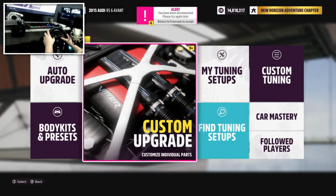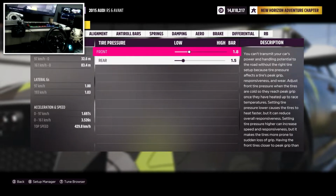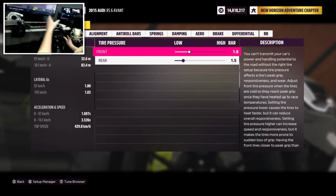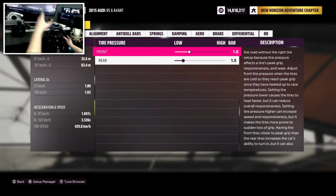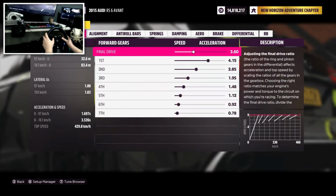Alright, going over to my custom tuning. This is how my tuning ended up being: 1.8 bar in the front and 1.5 bar at the back. Just to let you know, the lower your tire pressure is, the more it helps with grip, but the less your top end speed will be. Obviously too much grip is also bad at the end. I was fine tuning it, and this is the best I could have gotten for the car.